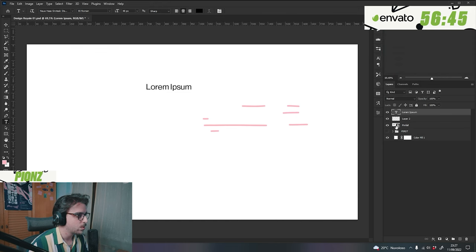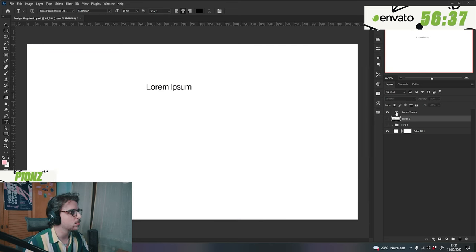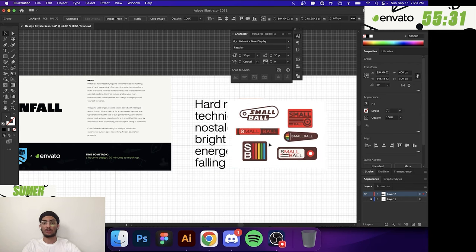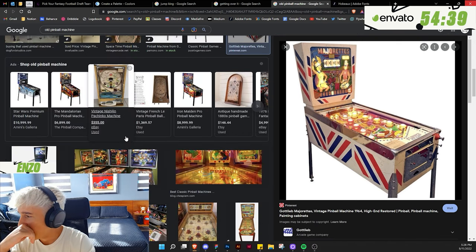We have to go for, I would say, logo type. But I would like to have also maybe a single P as a logo. I don't know. I can make the I into a spring. I just have to execute it right. I think this should look good. These colors look so good. Need the vibes of an old pinball machine. How are we gonna do that though?